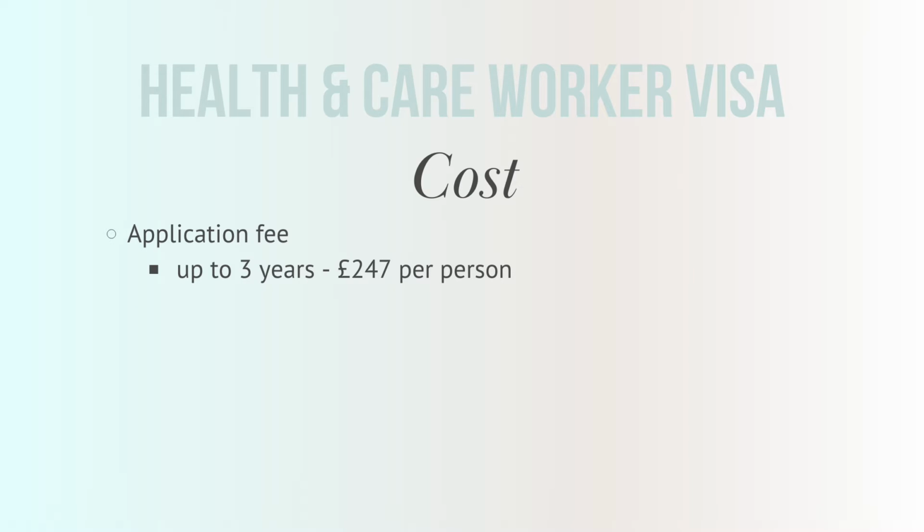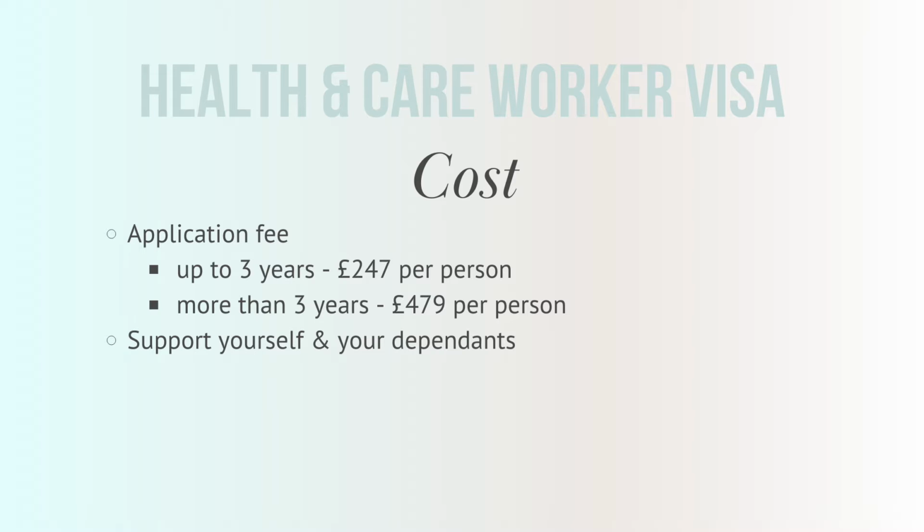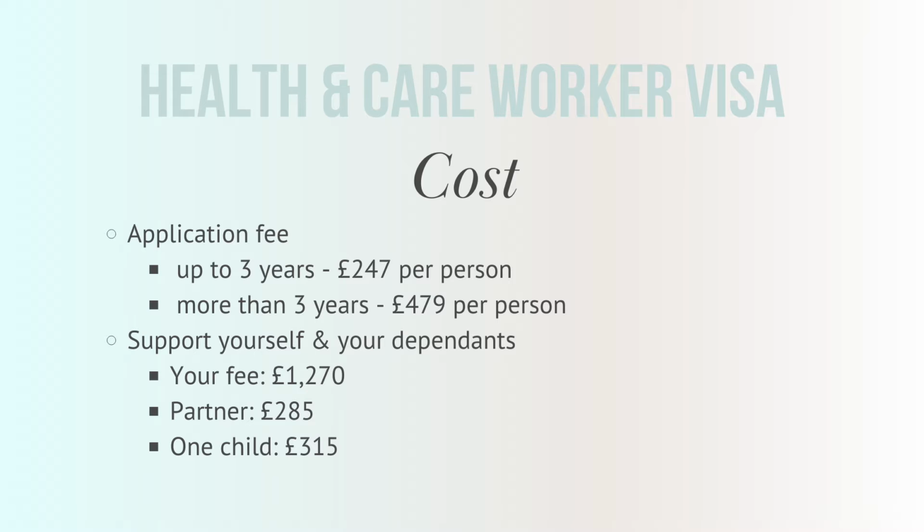When you apply for a Health and Care Worker Visa, you'll need to have enough money to pay the application fees. For up to 3 years, it's £247 per person. For more than 3 years, it's £479 per person. You'll need to support yourself when you arrive in the UK, and you'll usually need to have at least £1,270 available unless you're exempt. Your partner and children will also need to prove that they can support themselves while they're in the UK. So that's £285 for your partner, £315 for one child, and £200 additional for every additional child.